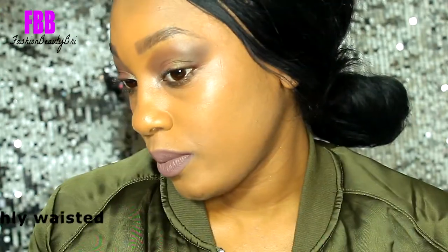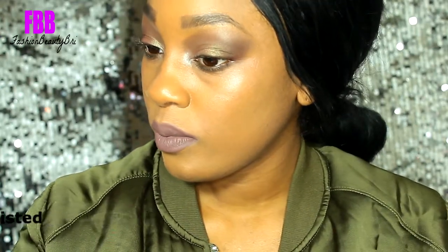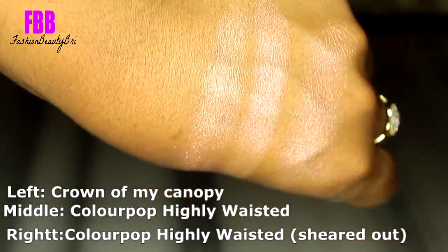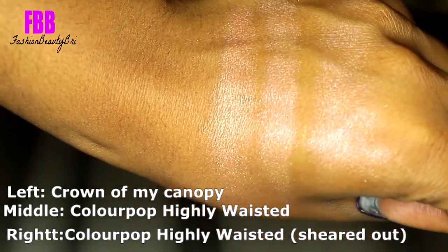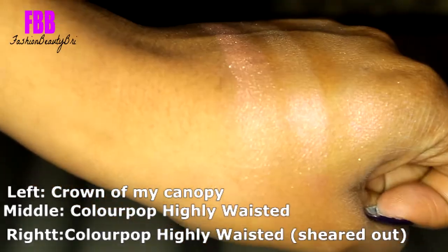The Highly Wasted shade is slightly more pink than gold, and this one here is a nice balance of pink and gold, but it pulls a little bit more gold than pink in comparison to the Highly Wasted. But honestly, once you get this one on the face and sheer it out, it does look super similar to the Wet n Wild one on this side. So if you still cannot get your hands on the Wet n Wild one, I would say go ahead and try out Highly Wasted by ColourPop.